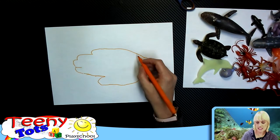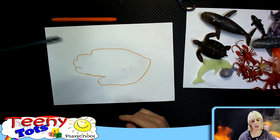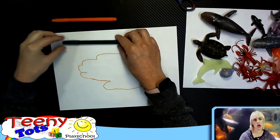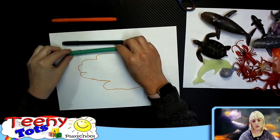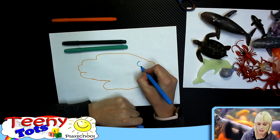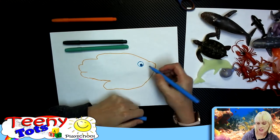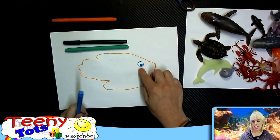And let's do his eye. What color should we make his eye? Get all your colors out. I'm going to put my green. I've got dark green here, light green. I've got blue. I'm going to use blue for my fish's eye. Let's make a big fish eye. Okay, and you can't see the fish's eye on the other side, okay?